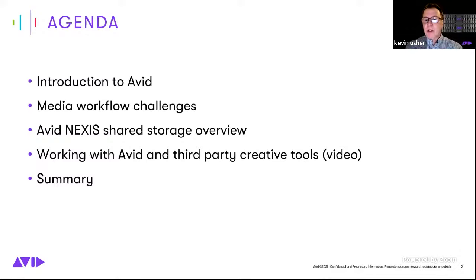Quick overview of Avid NEXIS Shared Storage. So we'll go into a little bit more detail about the product and, within the NEXIS family, there are a range of different solutions depending on the size, the performance, the kind of workflow that you're looking to implement. And then we're going to show you the demo video that Corey and Kent put together. And then we'll quickly wrap up at the end and answer any questions that might be outstanding.